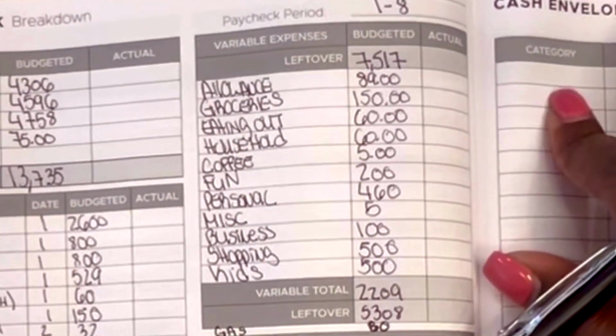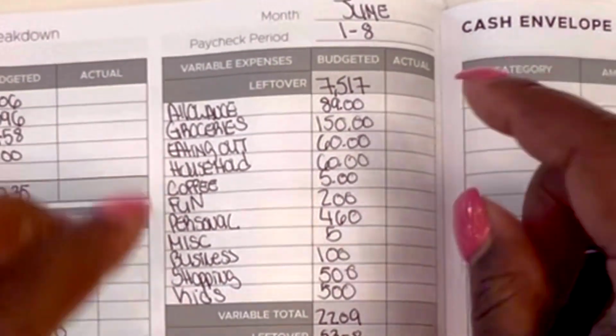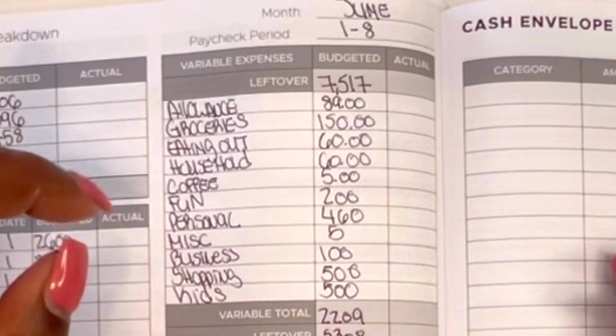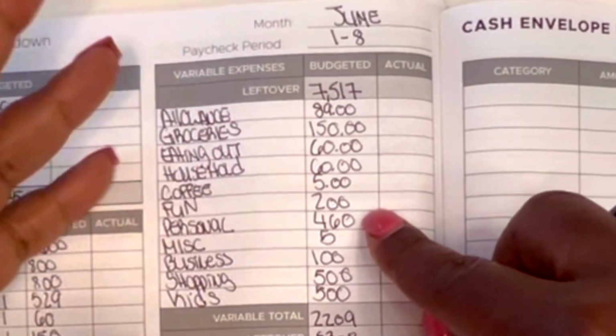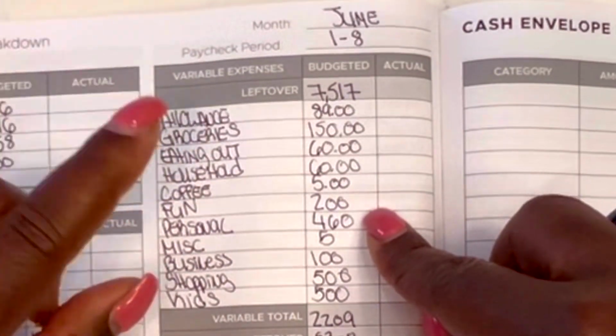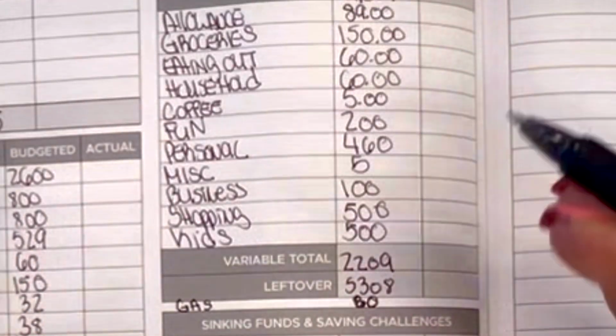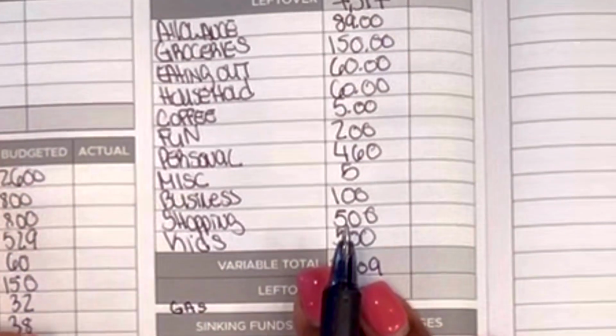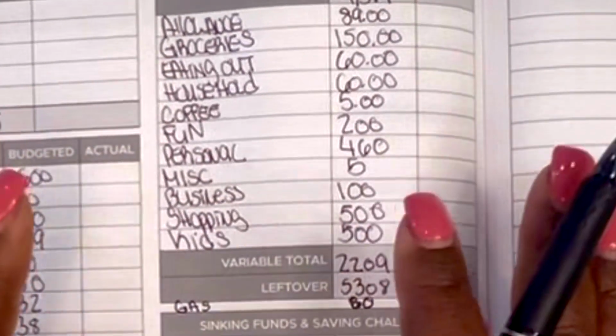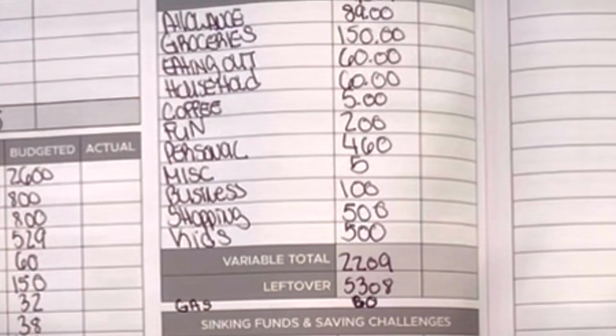Okay, so my variable expenses this week are extremely high, and that's mainly for 2 factors. One, I'm getting my hair braided, and girl, if you know, you know, braids are not cheap. So I budgeted $250 for my hair, $120 for my daughter's hair. But remember, I have my $75 sinking fund. So we're gonna just jumble all that together.